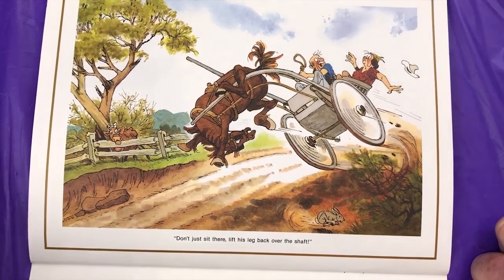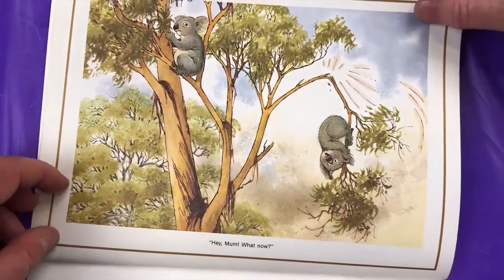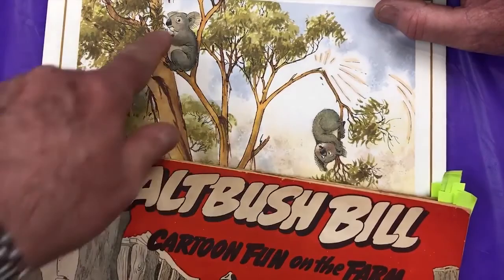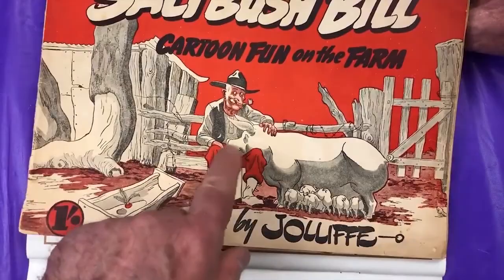of the people a little bit better. These are rushed. And this is just a gag about, you know, "Hey mum, what now?" I mean, it's just an excuse to put a koala in it, I think. Yeah, very cartoony. Very cartoony koala. Less characterization than this, you know, this sort of thing.